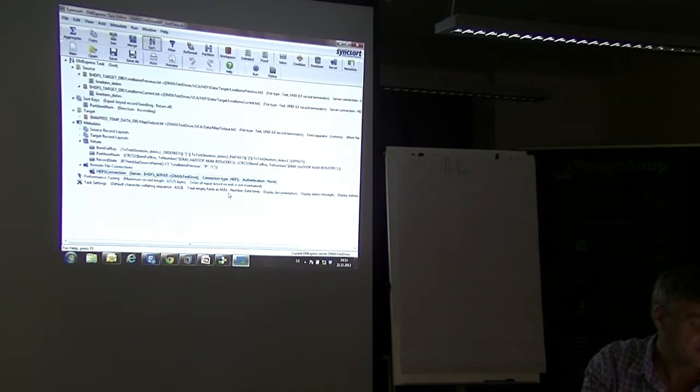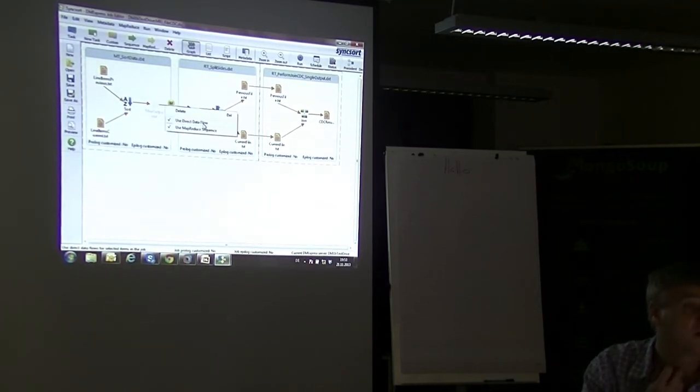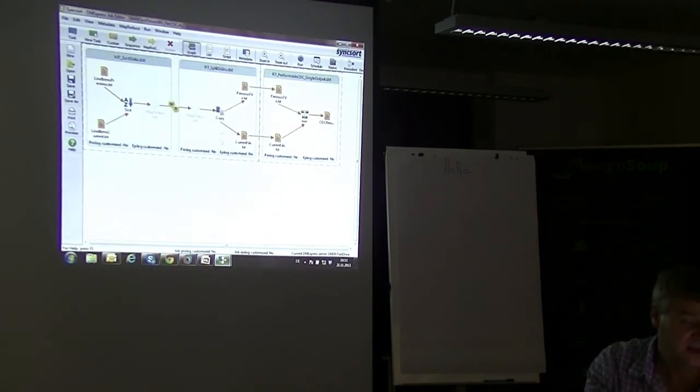And again, we have the HDFS connection here, which is necessary to read the stuff. This indicates whether I could use direct data flow or not. So we use direct data flow here. That means we don't have to land it to disk. You mentioned that with the streaming. It's not the streaming you mean, but it's a streaming from map to reduce. So there's no need to land it to disk.